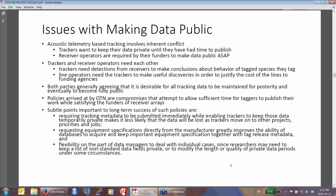There are issues with making data public, lots of issues. Acoustic telemetry presents interesting data policy issues because it involves an inherent conflict between the interests of trackers, the people who tag the animals, who generally want to keep their data private until they have had time to publish, and that of the receiver line, array operators, who are generally required by their funders to make data public as soon as possible. Both parties need each other. Trackers need detections from receiver arrays in order to make conclusions about the behavior of the species they tag, and the line operators need the trackers to make useful discoveries in order to justify the cost to the line's funding agencies. Nearly all of the researchers on both sides agree that it is desirable for all tracking data to be maintained for posterity and eventually to become fully public.